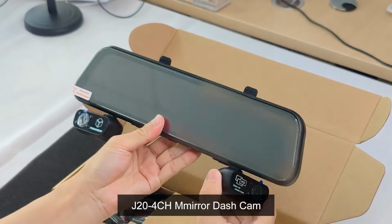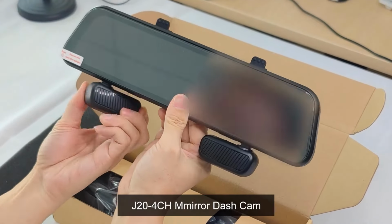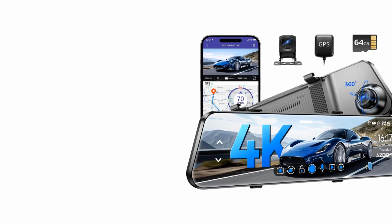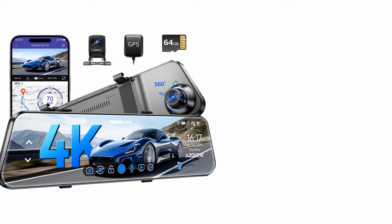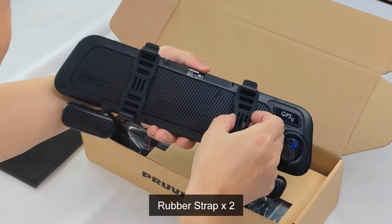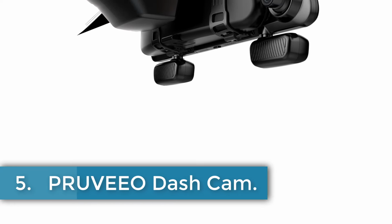Key features include a 12-inch touch screen, 1080p rear camera, and a wide 150-degree angle for both front and rear views, minimizing blind spots. Additional highlights comprise voice control capabilities, GPS tracking, superior night vision, loop recording with G-sensor collision detection, and a robust customer support framework. This model integrates seamlessly into daily driving routines, offering high-resolution video capture and essential safety features for modern drivers. Number 5. PRUVEEO Dash Cam.